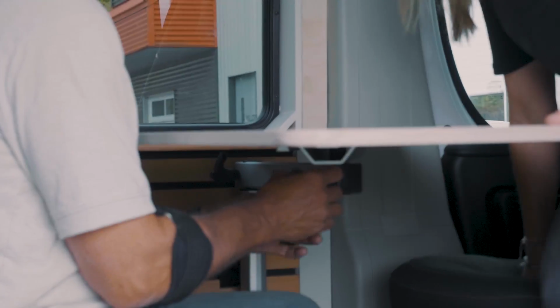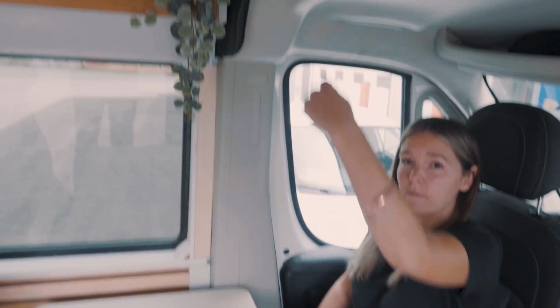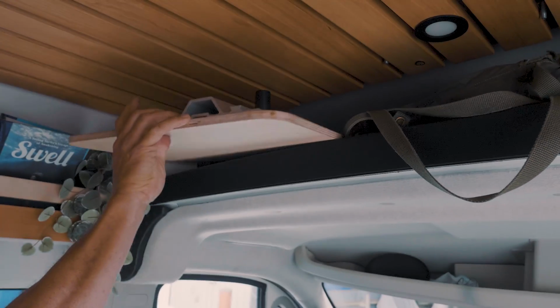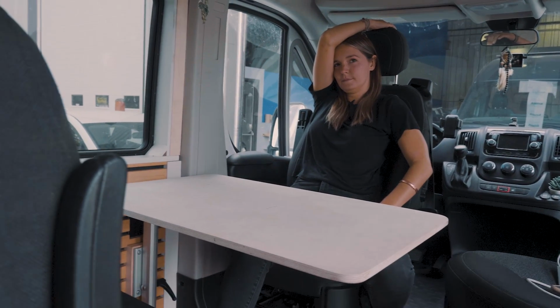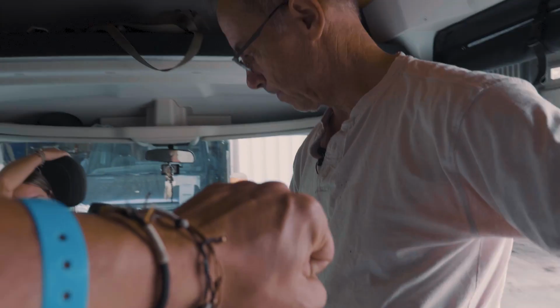A little bit high. So where do I put my table? Other side. I don't have some hands. So we have two tables. Very happy, baby. Very happy. Am I done? Thank you, Sylvain. Am I done?